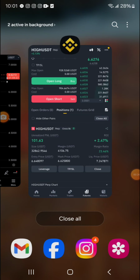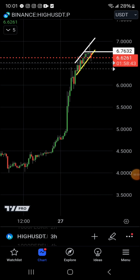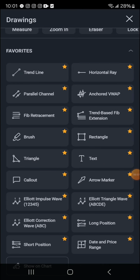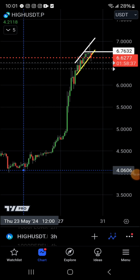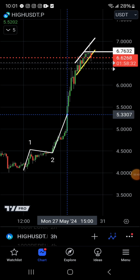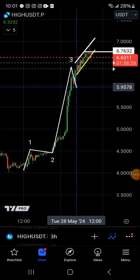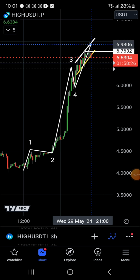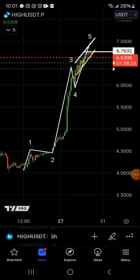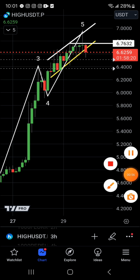So tonight, we're gonna trade a coin called High. The reason we're trading this coin is because I believe it has actually reached a top. And the top is found by counting 1, 2, 1, 2, 3, 4, 5 to make the 3, and 4, and then 5 up there. I believe that's now a top, and we're going to start rolling down very soon.